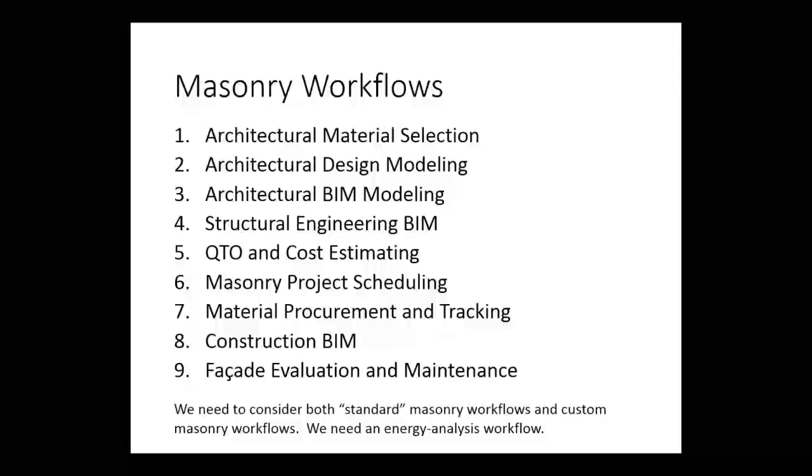As the project moves on in time, we have quantity takeoff and cost estimating, and we can imagine that the data model can be tied to software like Tradesman, widely used in the masonry industry, later on to masonry project scheduling, and material procurement and tracking, because we know that when masonry is sourced, the masonry may be bought out by one masonry supply company, but that masonry may come from a number of different sources, a number of different manufacturers, and so the supply chain management during the construction process is important, and that's workflow number 7.